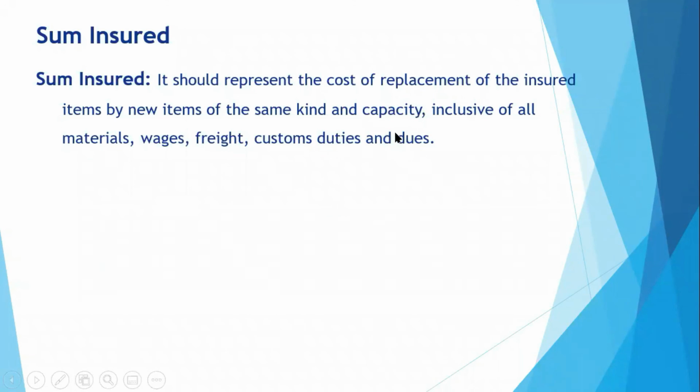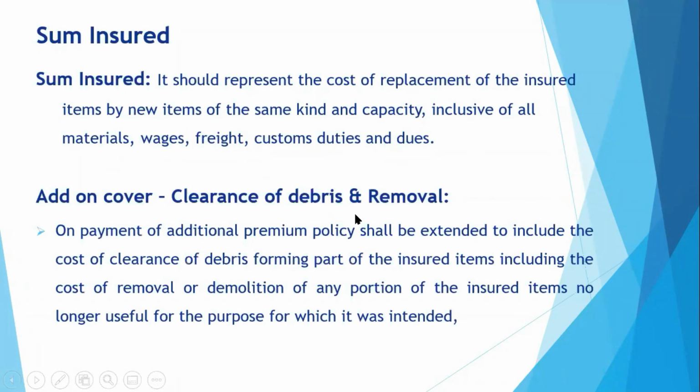As on date of loss by new items of same kind, inclusive of all material, wage, freight, customs duty and dues. And the add-on cover is clearance and removal of debris. So on payment, this is slightly different than your normal removal of debris clause. It says on payment of additional premium. That means it does not come free of cost. Whether you allow it free, it is up to you. But the tariff says it comes with payment of additional premium.